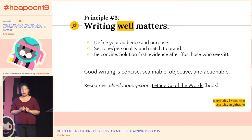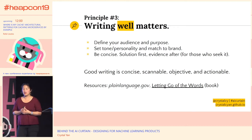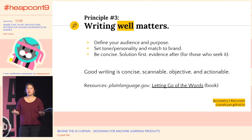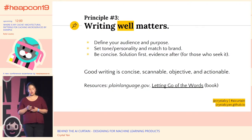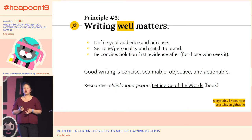And then the last thing was just to try to learn how to be more concise. So in the context of a lot of writing decisions we had to make, sometimes I focus on just explaining what the solution was and then providing the evidence after for those who were looking for that. And I'll get into a specific example of that later on. And then here I've also included a few resources that you can use as you start to think about how to apply language writing to your own work.